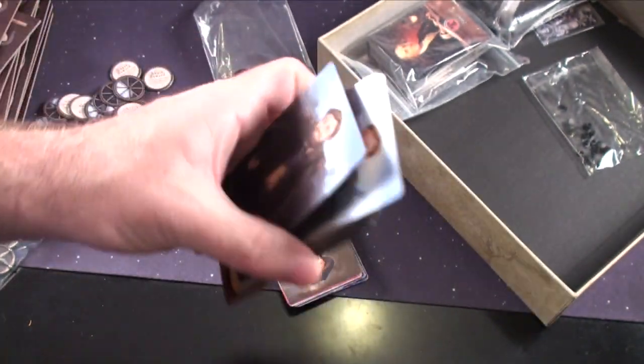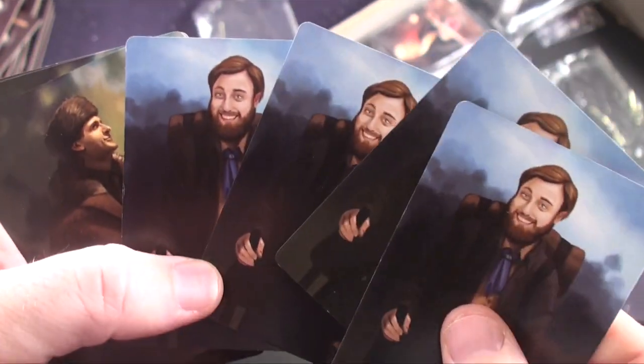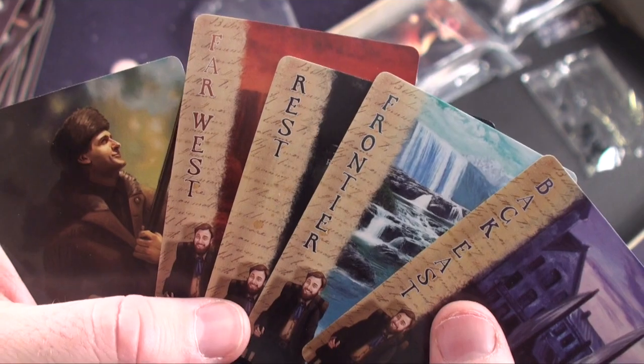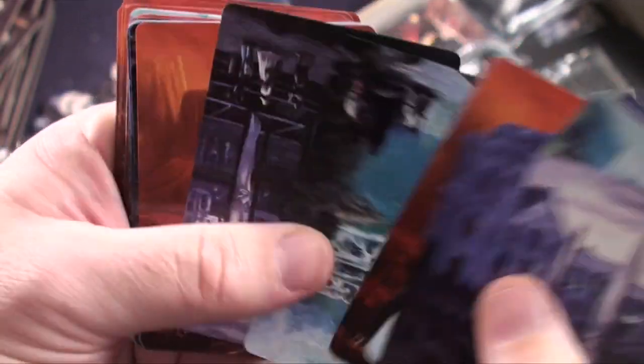For each character, you will get a set of 4 cards, let's have them on the back with the great artwork. And then you have the 3 locations and your rest card. And you'll be playing these face down in the game. They do get quite a bit of work, but you'll never be shuffling these. There's 3 different locations that you can go to, which has some of the most beautiful back artwork ever. If you do sleeve these, you're going to want clear ones on the back.